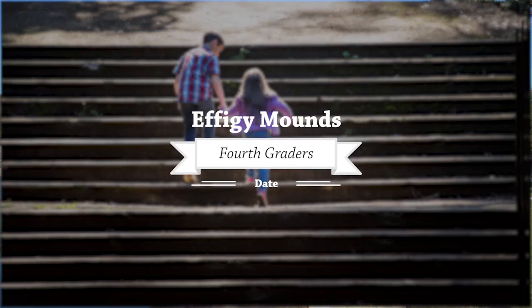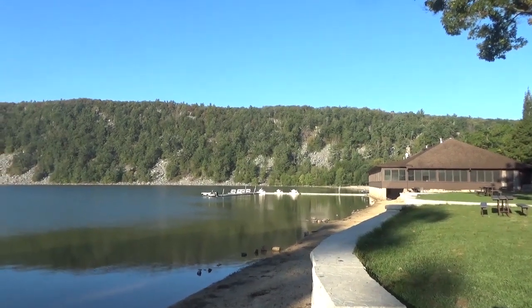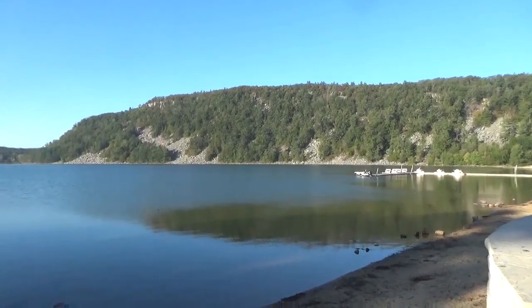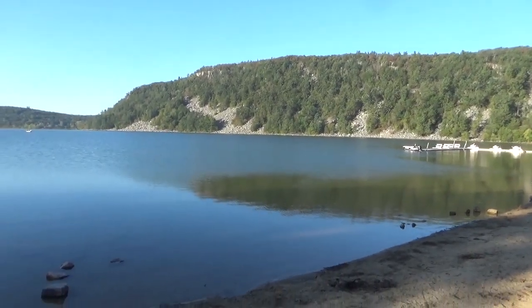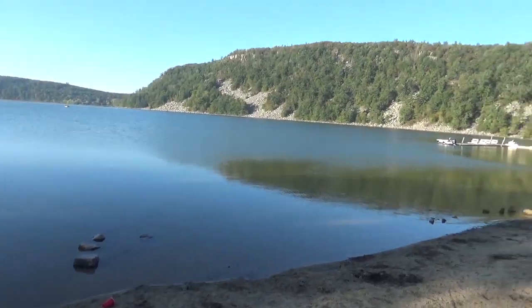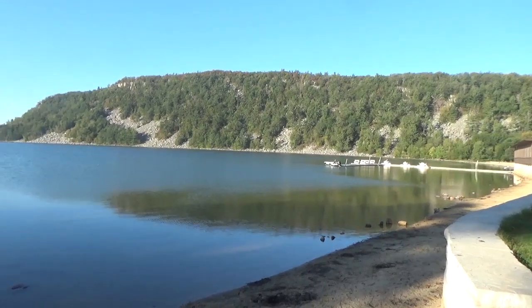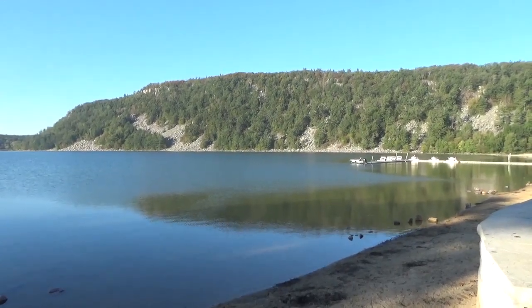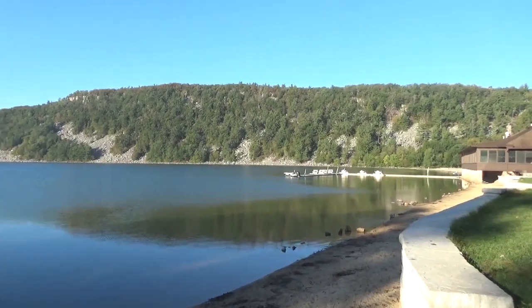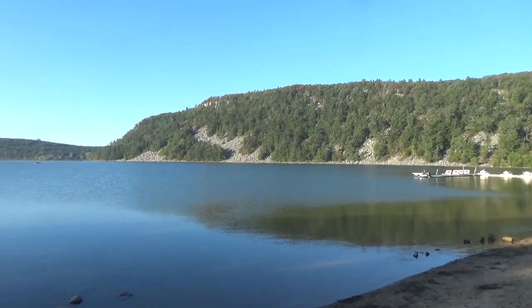Monday morning, about 8:30, and I'm here at Devil's Lake. It's sunny and calm. Minnows are swirling around the shallows here. We're waiting for 3 fourth grade classes from Prairie Ridge Intermediate in Reedsburg. We'll talk about Indian mounds, the rocks, the flora and fauna.